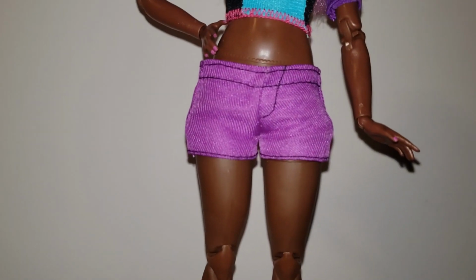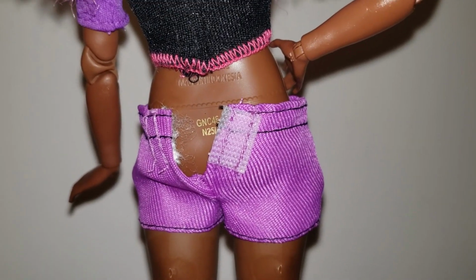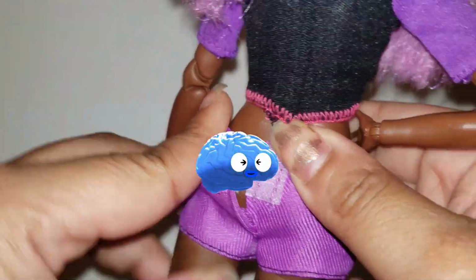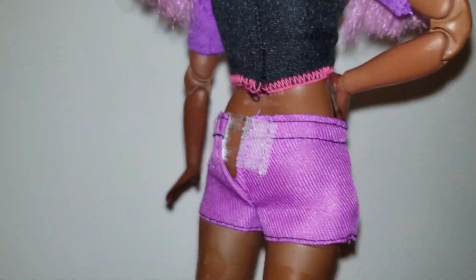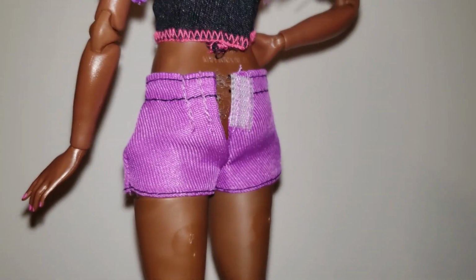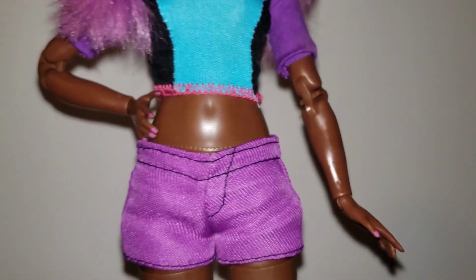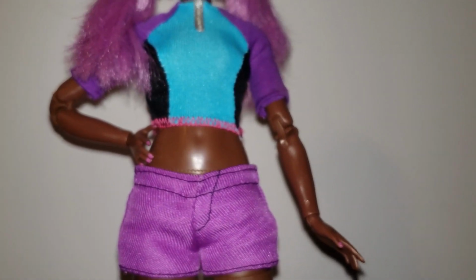As far as the bottoms, from the front, they look just fine, but they definitely will not close in the back. I can get this a little bit closer. Yeah, but it's not gonna close, so I'm not even gonna bother trying. There's no stretch to these pants at all. They're just like denim material, and if they stretched, then I probably could close it.